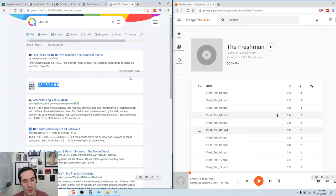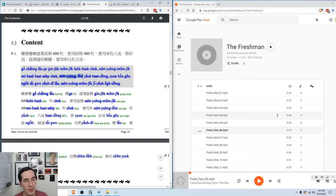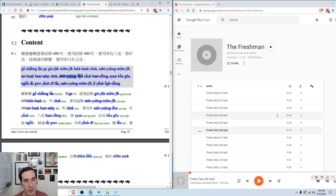I thought by rate they were referring to a monthly rent or something, like the rate for the monthly rent. But actually, it's saying the practical rate. Basically, the net square footage is 80% of the gross square footage. Yao bat sing. Xin ho go. So it's regarded as very high. I guess that means that it's efficient.